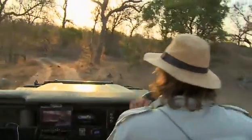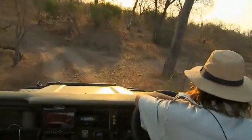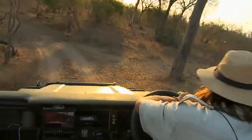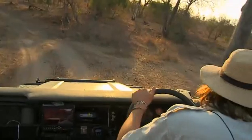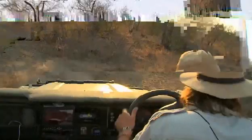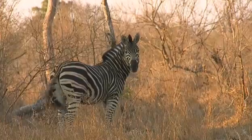Another reason I've come to the far west is I'm secretly hoping to bump into the Anderson male leopard, who I haven't seen yet. Oh, hello. Hello.